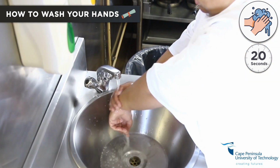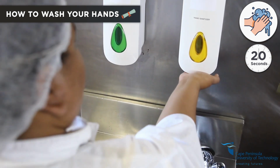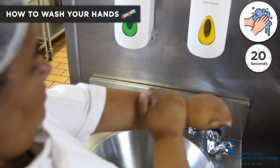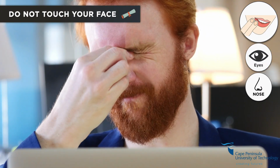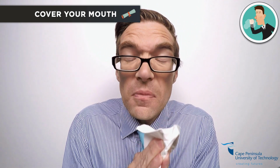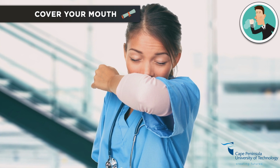Rinse thoroughly with clean water and dry off with a paper towel. Throw the paper towel away immediately. Sanitize your hands with hand sanitizer and allow to air dry. Do not use a cloth to dry your hands after this step. Be sure not to touch your face, eyes, nose, and mouth, or anyone else's. When sneezing or coughing, use a tissue to cover your nose and mouth. If you do not have a tissue, sneeze or cough into the crook of your elbow, not your hands.